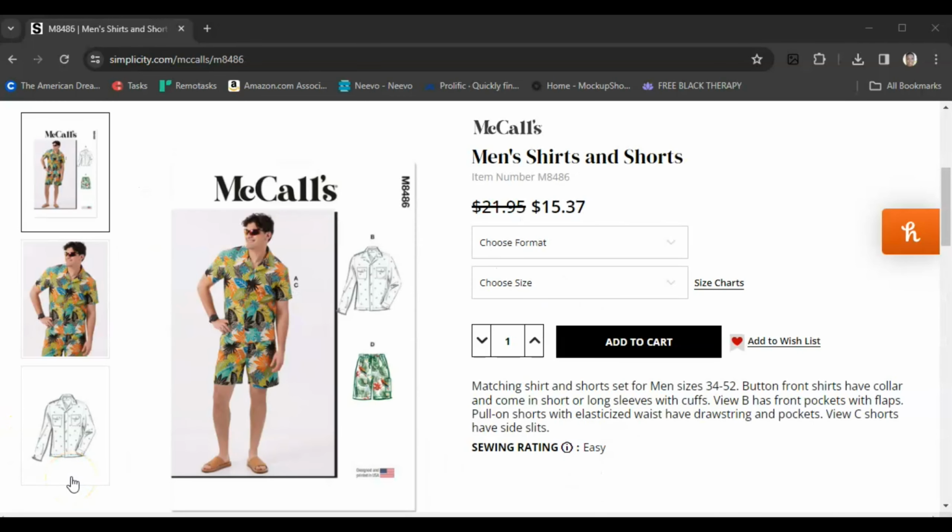All right, next up we have 8486, men's shirt and shorts, a matching shirt and shorts set for men sizes 34 to 52. Button front shirts have collar and come in short and long sleeves with cuffs. View B has front pockets with flaps, pull-on shorts and elasticized waist with drawstring and pockets. View C shorts have side slits, and the sewing rating is easy.